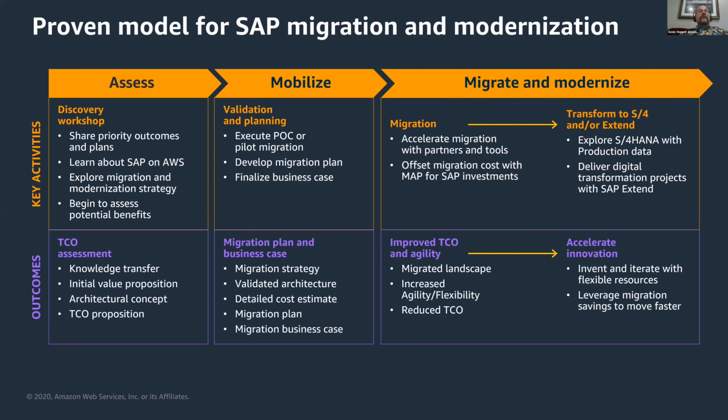We call that a discovery workshop. Simultaneously, we'll do something called a total cost of ownership, or TCO assessment project. And that's intended to help you identify what the cost savings are going to be by moving those workloads into AWS. Then we'll work with you to plan it. We'll build a roadmap for what it's going to look like to take those workloads and get them into AWS, what the timelines are, and what the key things are that need to happen along the course of that migration into AWS.